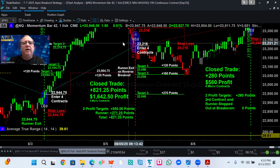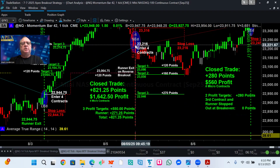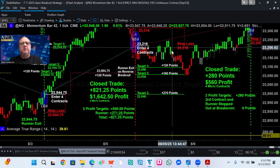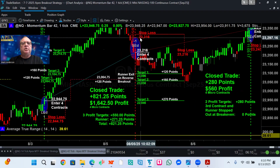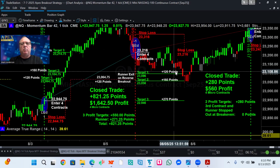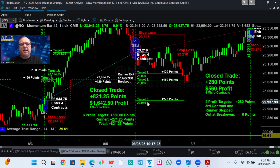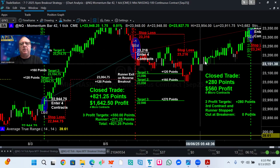Our next trade here, we can see when was that? That was on August 5th, 9:45 a.m. in the morning. We get a short signal, so everything along is closed out. What do we do? 4 contracts. We put our stop loss up here, right? Doesn't get hit. Target 1 gets hit. Target 2 gets hit. Okay, so now we have 2 more contracts. So we have the runner and target 3.